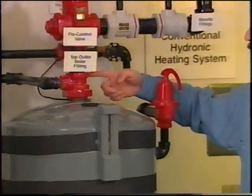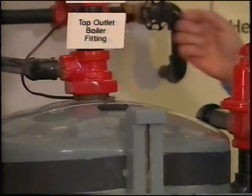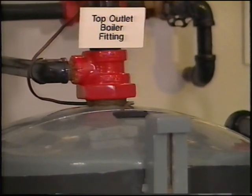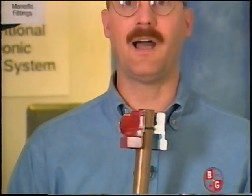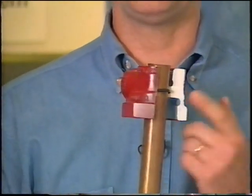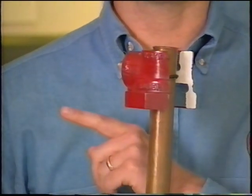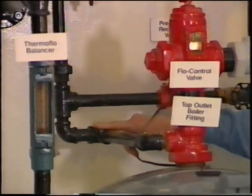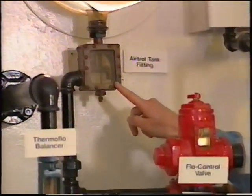Notice the top of our boiler. We have a device to help remove air from our boiler. This is an Air Troll boiler fitting. Let's take a look at how this boiler fitting is designed. The Air Troll boiler fitting is designed to allow air to rise up the boiler fitting and then be diverted to the air tank. Next, air travels through piping that is pitched up to the Air Troll tank fitting.